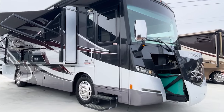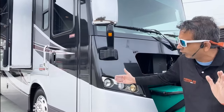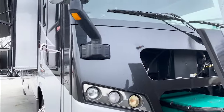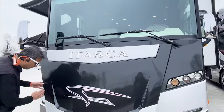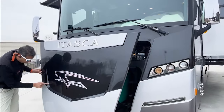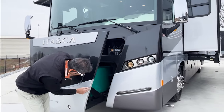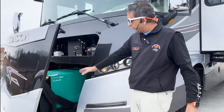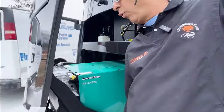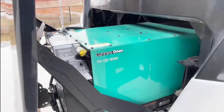So this coach is a 2013 Itasca Meridian model 36M, 36 foot shorty, with a full wall slide on the passenger side, two slides on the driver's side, and a slide-out generator, 8,000 pounds. Talking about little flaws, there's a little paint chipping off right here, and a little here somewhere. That's 3M film here, I think. The 8,000 watt generator right here has only 422 hours. Let's shut this little generator up.